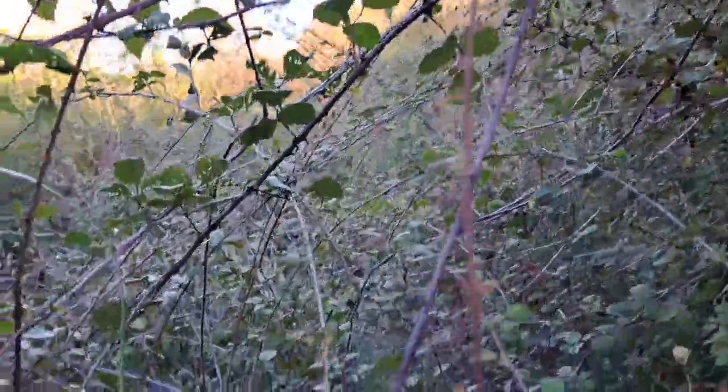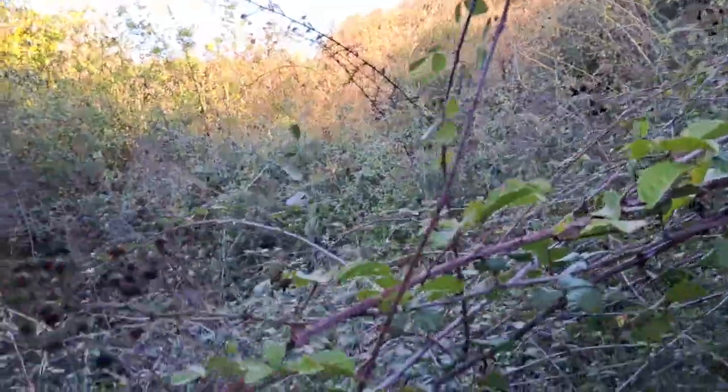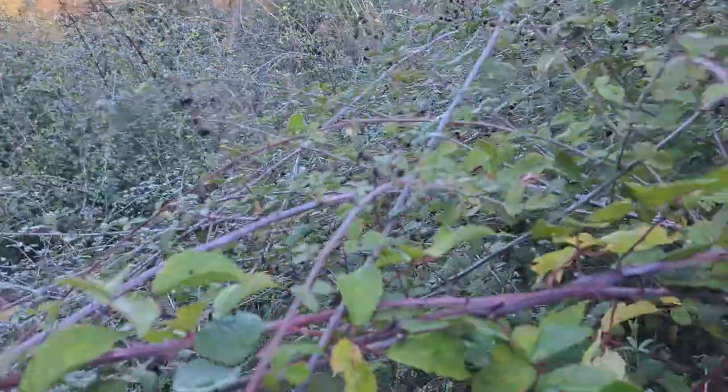Okay, so I have to be careful how I raise my body now because of all the thorns here. Okay, these are some berries. Of course, I'm not here for berries, and I have to be careful. Again, always minding my step and taking it one step at a time. Let's push them down so that I can get through this spot. All in a day's work, folks.